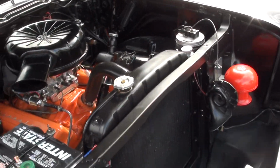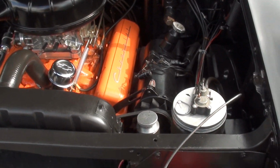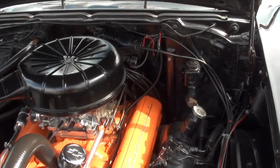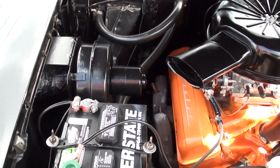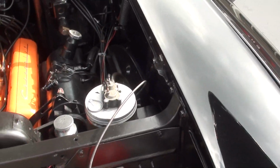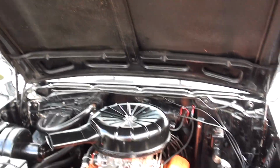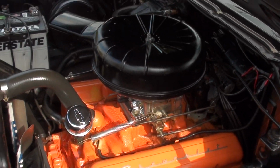Original 283. Does have a four barrel on it. Stock intake. Original exhaust manifolds. It's got the original generator with a power steering unit built in it. Automatic transmission's got the reverse on the bottom like it should. It's got neons on it. It's got two different horns on it, guys. I can't remember what that coating is called that they put on there to keep the engine heat from hurting your paint up above. Man, just a great car.